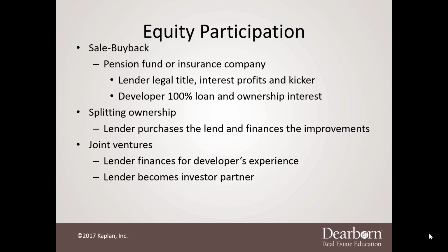In doing so, they're in partnership with the developer and will make money later on financing the property and also sales proceeds and such, as a partner with the developer on that property.